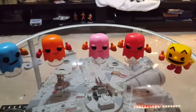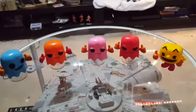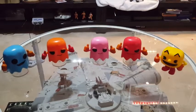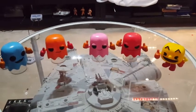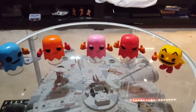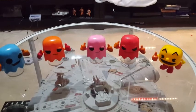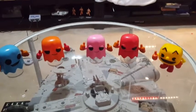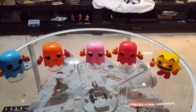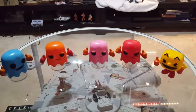I finally got some pop figures. And what other kind of pop figures would I get but none other than Pac-Man? Now, I know these have been out for quite a while now, and I actually dug them up on Amazon, but I just decided I had to have some Pac-Man figures in my collection. Because I tell you what, there is nothing cooler than Pac-Man, in my opinion. Now, you know, I was a child of the 80s, and I grew up doodling Pac-Man all over my notebooks from first grade probably through sixth.